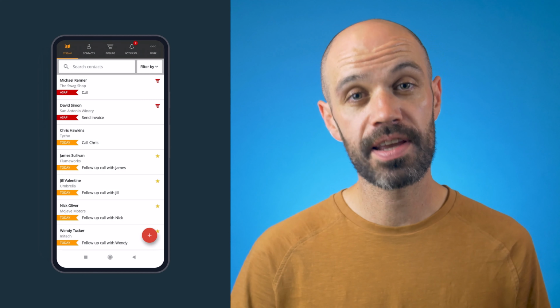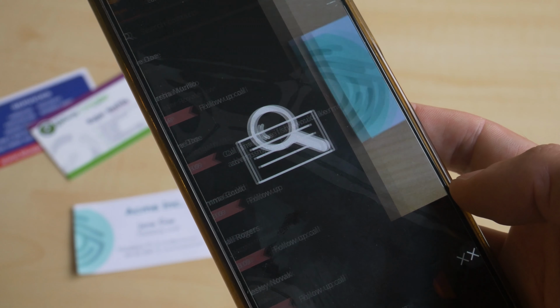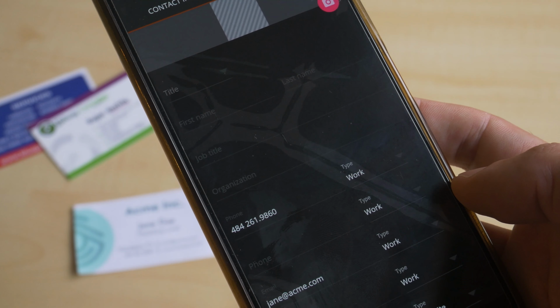Now, for those of you who may not know, there are also several free OnePage mobile apps, from our mobile CRM to the on-the-road route planner. And if you're a regular visitor of trade shows, our business card scanner is one you'll want to have. Recently, we've increased the scan limits for everyone on the business plan, and the app is now also available for pro plan users too. So scan till your heart's content.